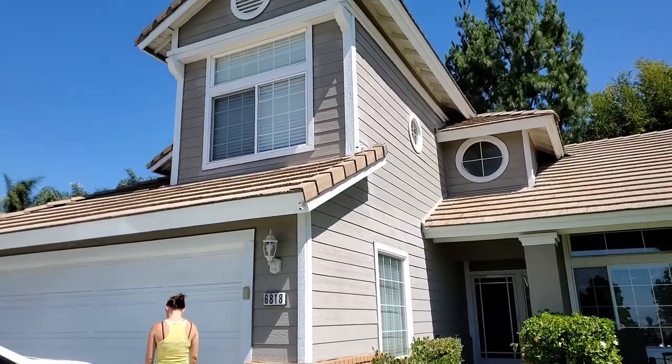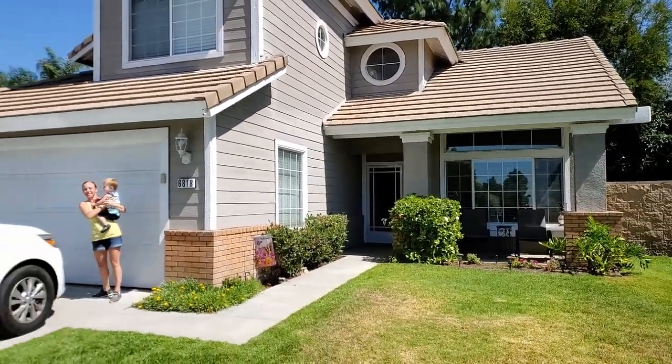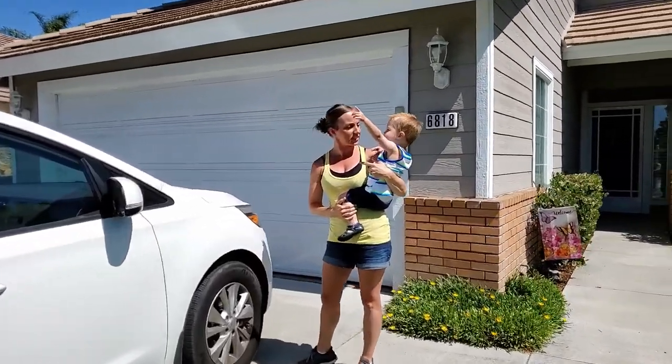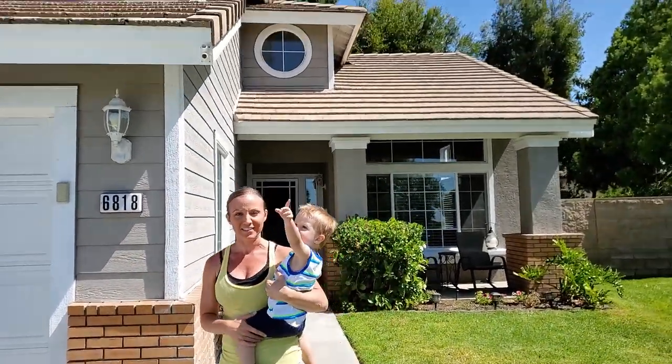So, this video, we're gonna try to remember our life in this house. We're gonna walk through and try to tell some stories, so we always have it on film and we can watch it later when the kids are older, because we're all gonna have Alzheimer's and we're not gonna remember anything. So when we started out, this house was yellow.